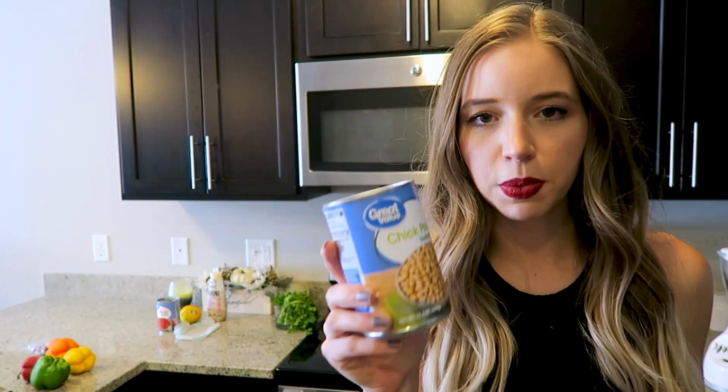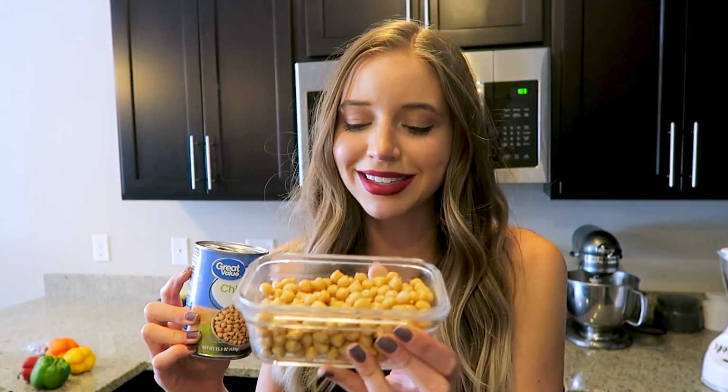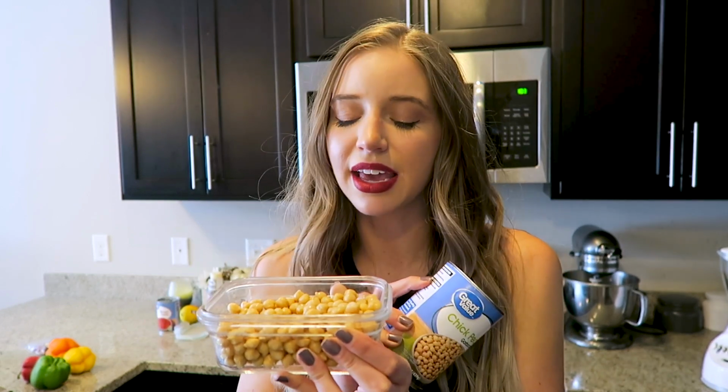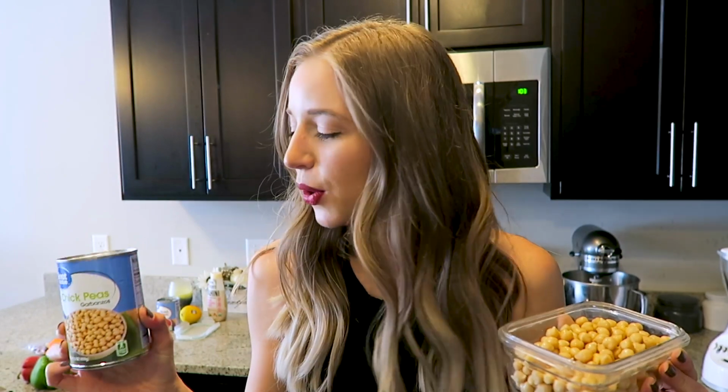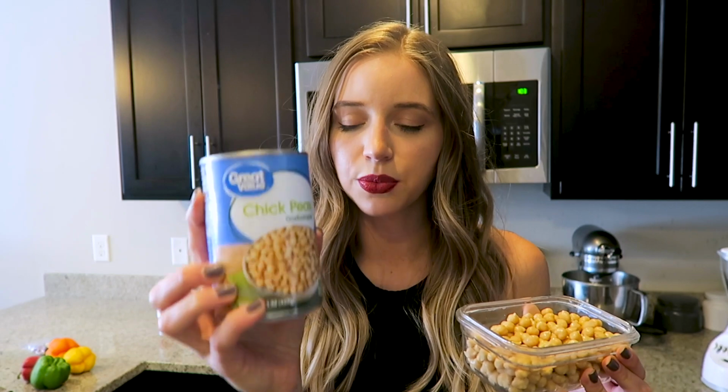I'm gonna open a new can of chickpeas as well. I have these that I had in my fridge, but it's not gonna be enough. When I make homemade hummus, it flies out of our house. So I'm gonna make extras by adding another can of beans. I'm just gonna drain and rinse these.